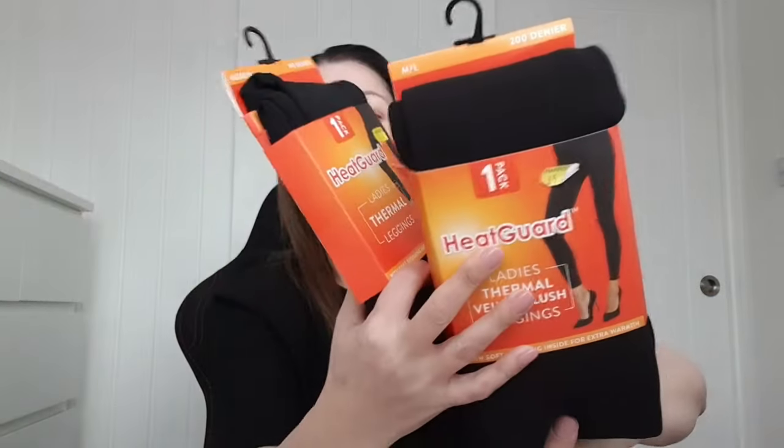So, you know what I bought the other day? I bought these thinking they were tights. And another pair, and another pair were all nice and warm. The leggings are not tights, but anyway, I could wear them under my trousers, can't I? Because I still do wear jeans.